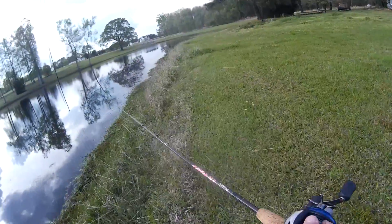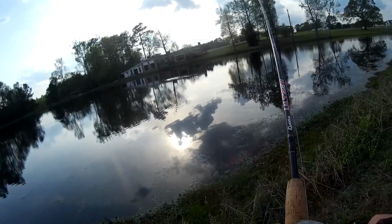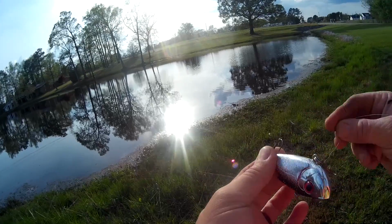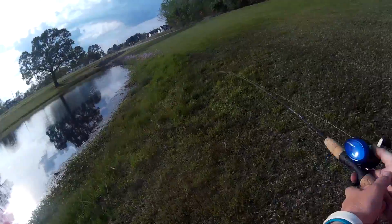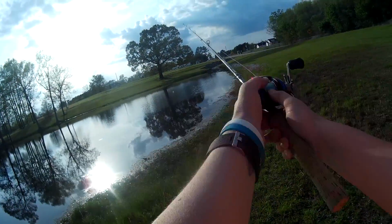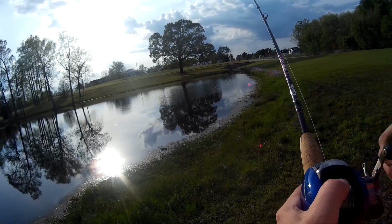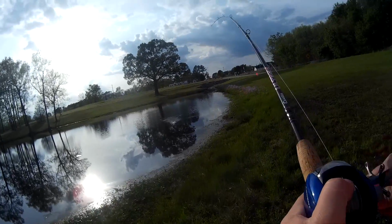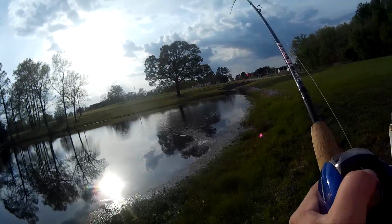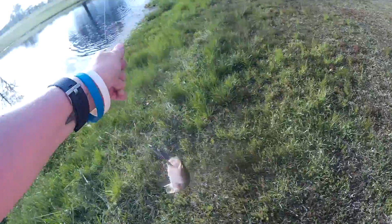Struggling. I am struggling. Don't have much more time. Please be a bass. I don't care if you're the smallest bass ever. Yes! Thank goodness. That's a bass.